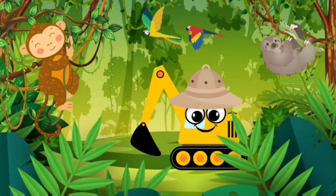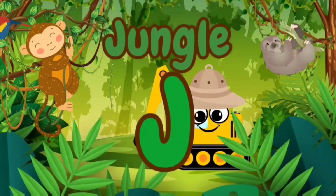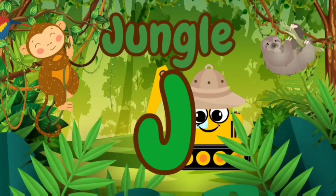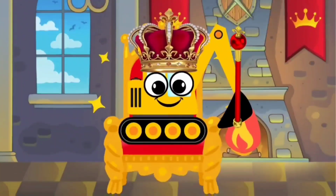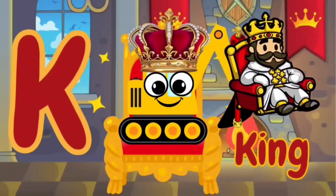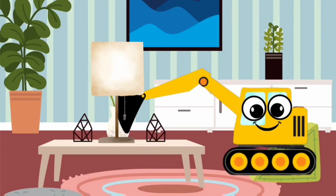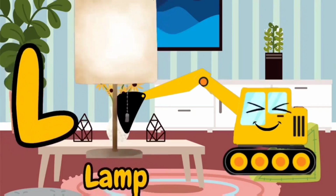Do you see a monkey? They live in the jungle. J is for jungle. Eddy looks so fancy. K is for king. It's dark in here, but the lamp makes it bright. L is for lamp.